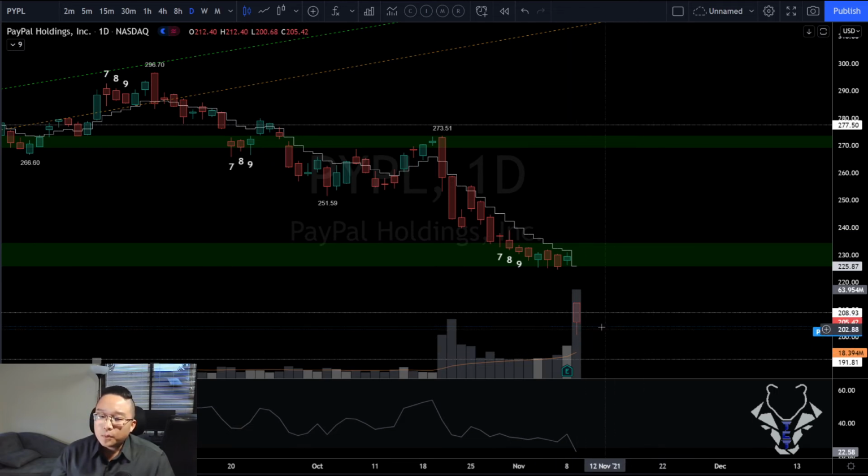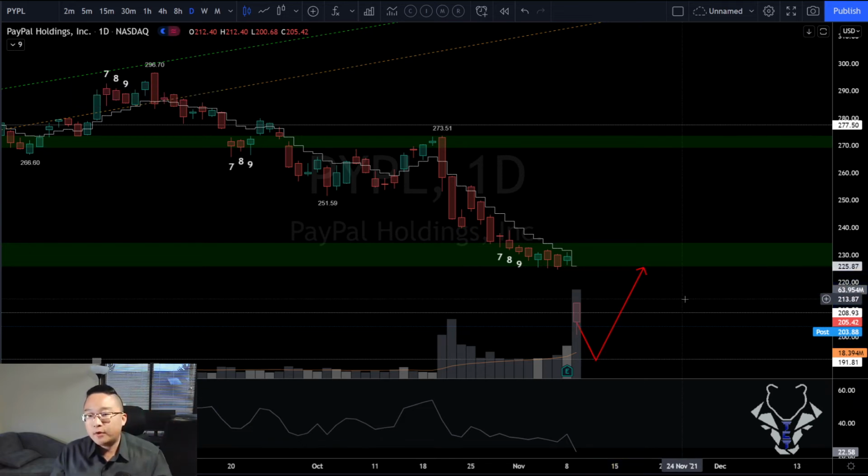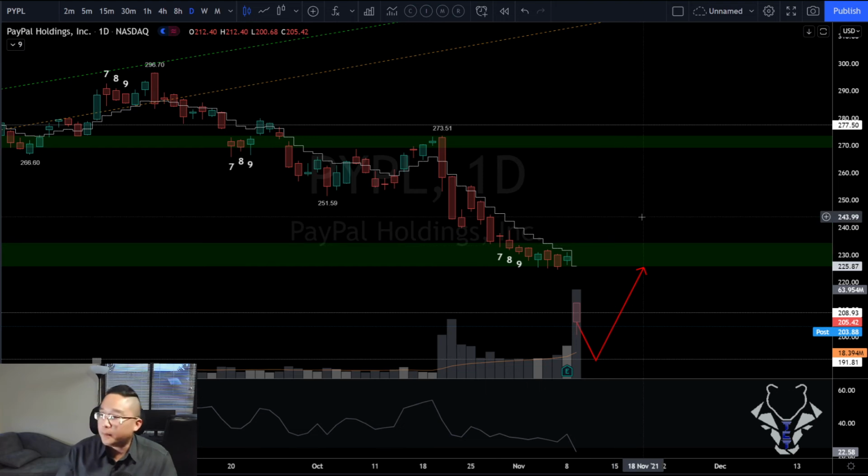If I were to play an oversold bounce here, I would be looking at 191.81 as the potential price to play it at, given another couple of days. This is the first day reaction to the earnings, and then on the bounce, we'll be looking at a gap fill at the very minimum. So that would be the anticipation on PYPL, PayPal.